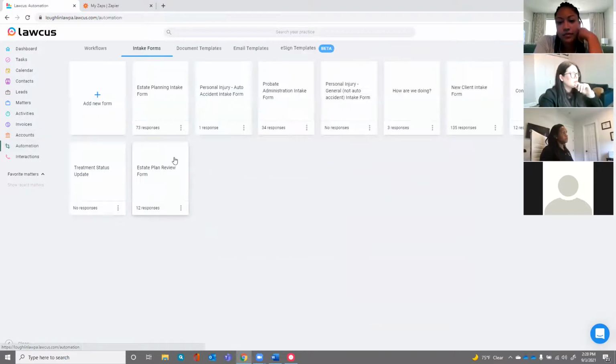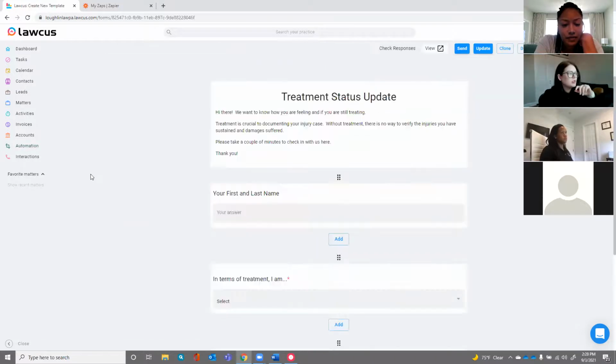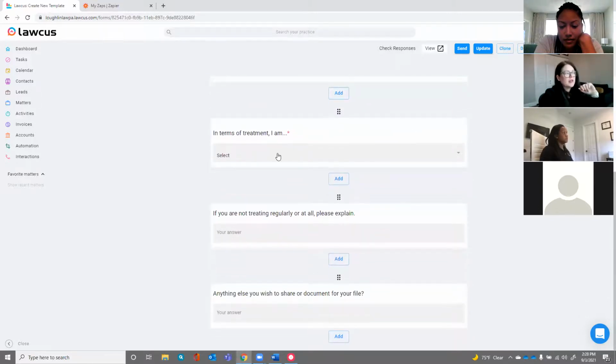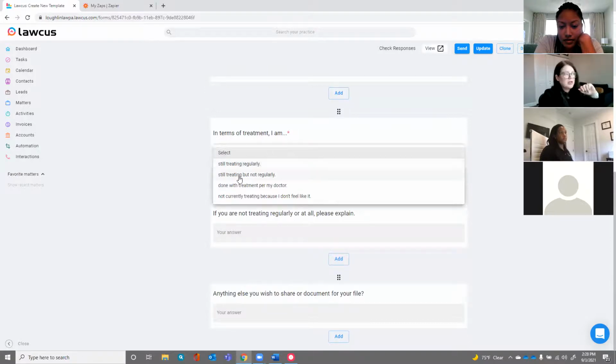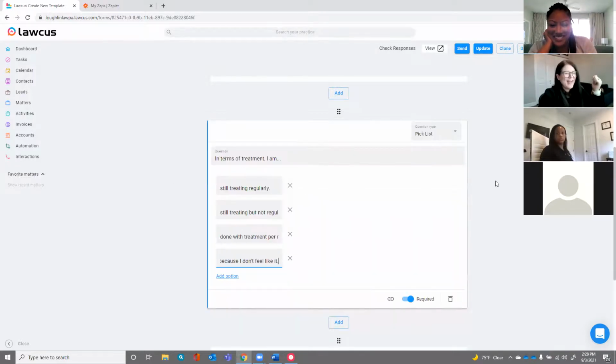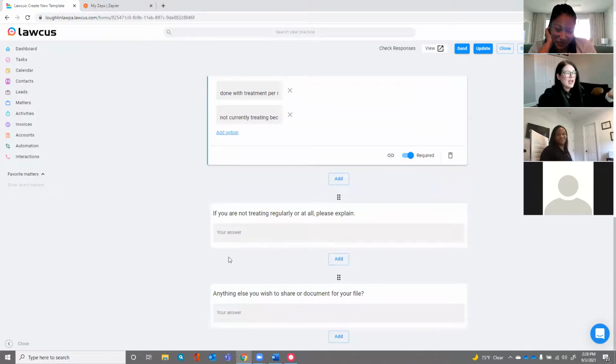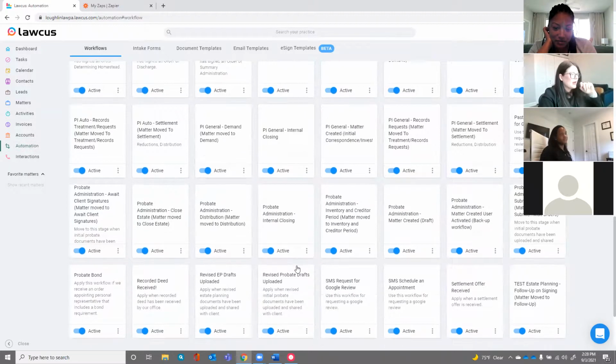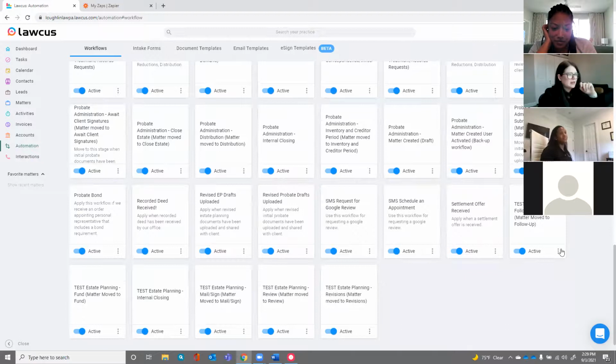So that's really cool. For PI, I have a treatment status update. It's similar to the estate planning review. Every few weeks, in terms of treatment, I ask whether they're still treating regularly, still treating but not regularly, done, or not treating because they don't feel like it. And each one of those answers is attached to a different automation. I don't know if I've actually built it out yet. I may have, let's see.